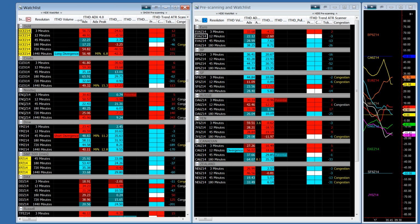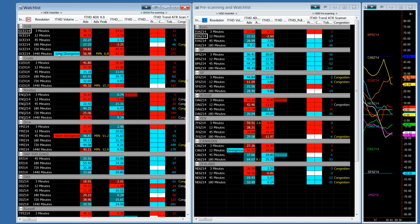That's just telling me that right now sellers are decreasing, and it's telling me you might have a potential long off of this divergence. Does everybody understand that? Now, that is building intra-bar. So if I was trading the 1440, I would want to wait until this completes to make sure that this divergence holds.